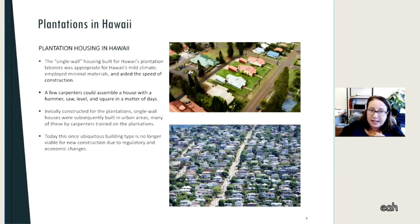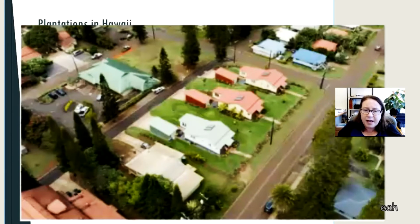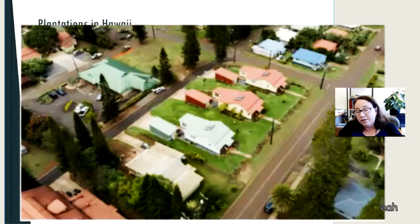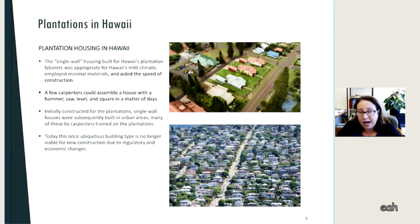But what's really distinctive with the plantation architecture is not just the small size, but the fact that single wall construction was used so prevalently. Single wall, we're all familiar with it. It's fairly ubiquitous here. It's actually a fairly rare building type nationally and internationally.